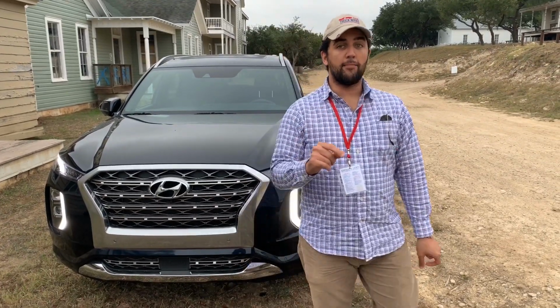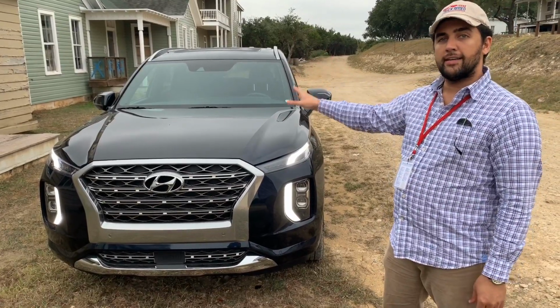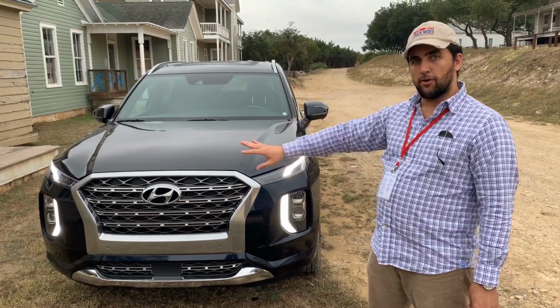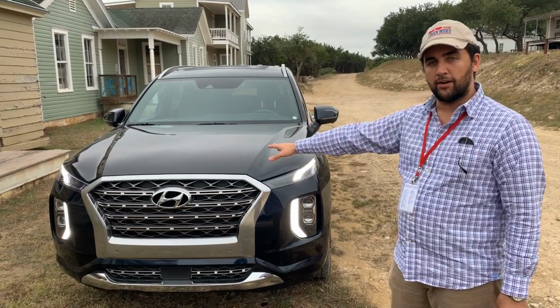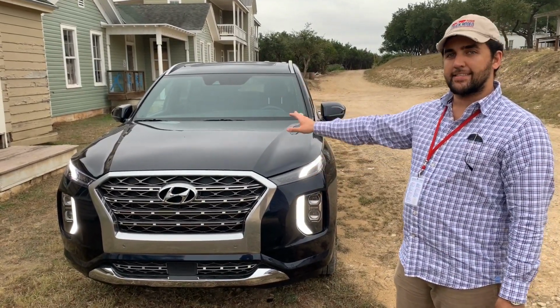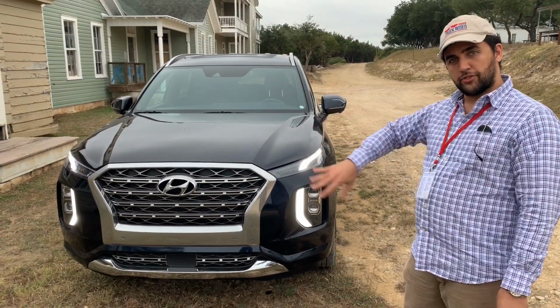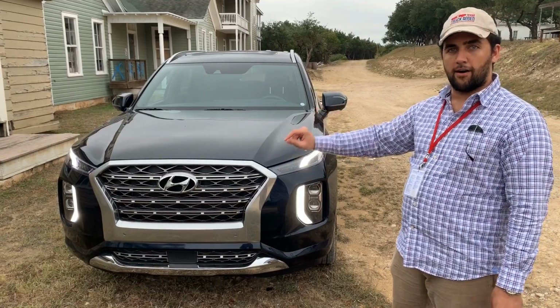Right now, I'm in one of the entries. This is the 2020 Hyundai Palisade. This is loaded. This is a limited all-wheel drive model. There are no options on this because it's basically got everything. As it sits, it's about $47,000 and change. I'm going to give you a quick tour, and then I'm going to take it on-road and off-road.